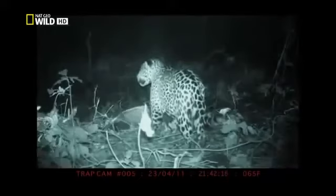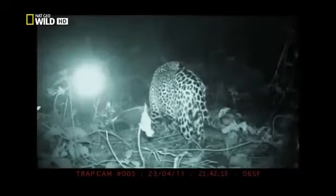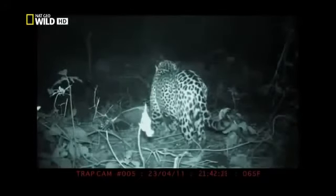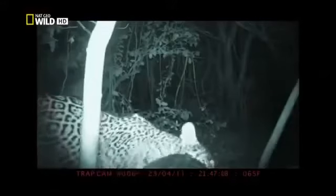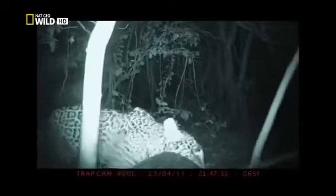The trap cam near the beach reveals an extraordinary scene. Another male finishes his turtle dinner. That's a beautiful animal, huh? So what sort of age is that cat, do you think? I think, let me see, it's an adult.